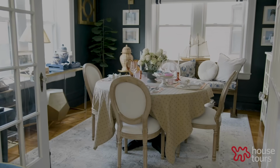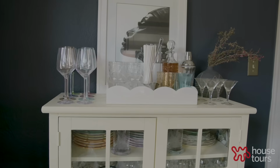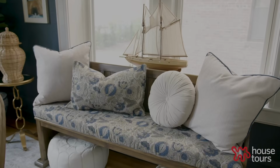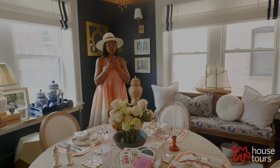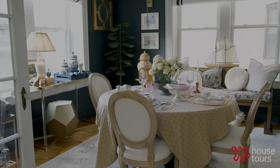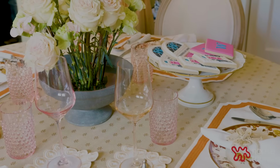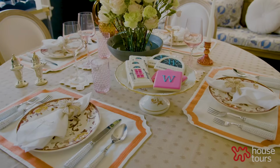So my dining room, I actually call it the blue room because obviously it's blue. When I think of blue, for me it's the ocean, it's the sky. It's a sense of calm for me. And it's also a neutral. So I love that I can decorate my tablescape in any theme and it always works because blue is a neutral color and it just really makes the other colors pop.